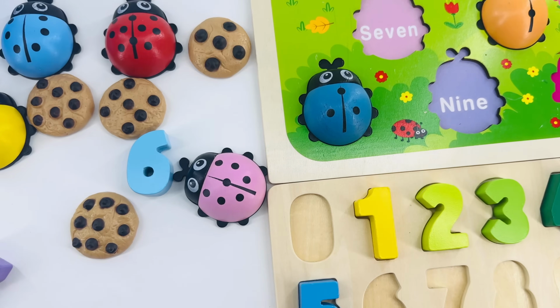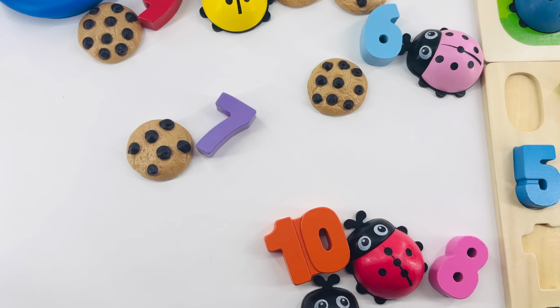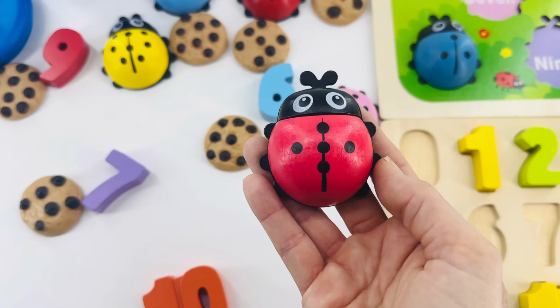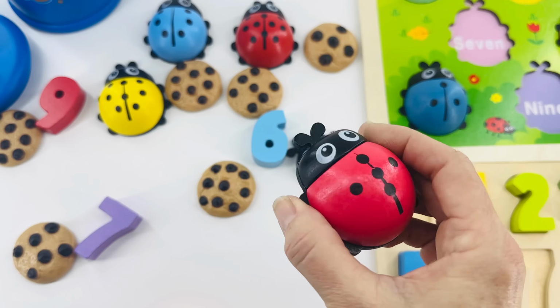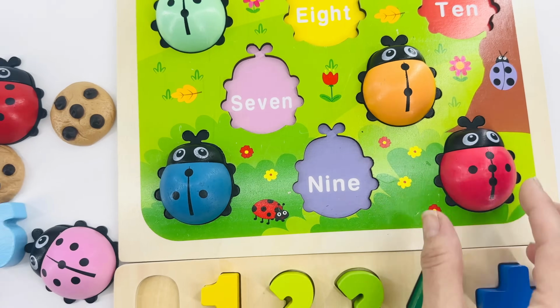Now let's go looking for the ladybug with five dots on its back. I think I know what color this one is. Yep, this one is pink. But let's count the dots just to make sure we have the right one. One, two, three, four, five. Yep, that's it. And put it here in its ladybug home.